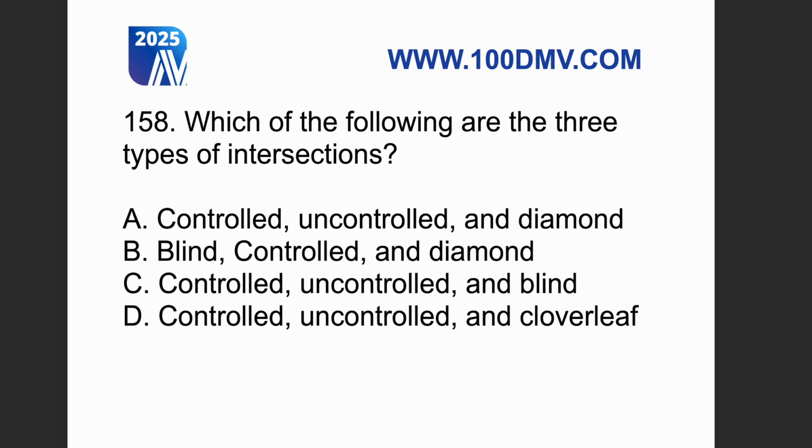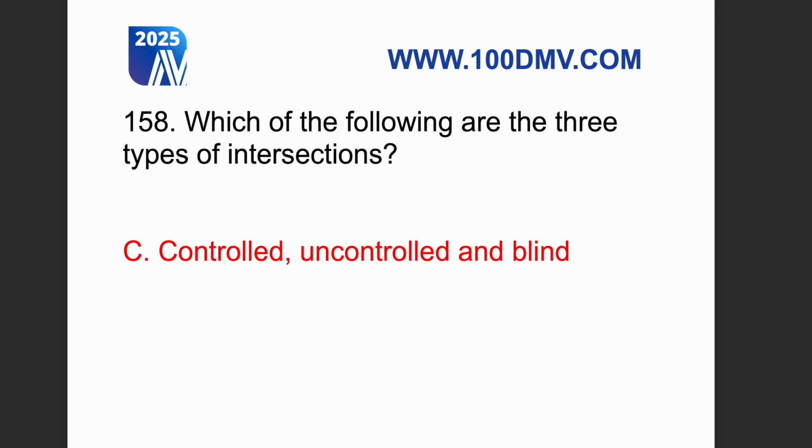158. Which of the following are the three types of intersections? A. Controlled, uncontrolled, and diamond. B. Blind, controlled, and diamond. C. Controlled, uncontrolled, and blind. D. Controlled, uncontrolled, and cloverleaf. Correct answer: C. Controlled, uncontrolled, and blind.